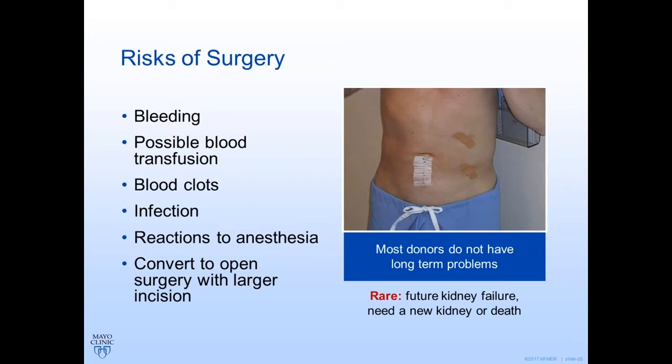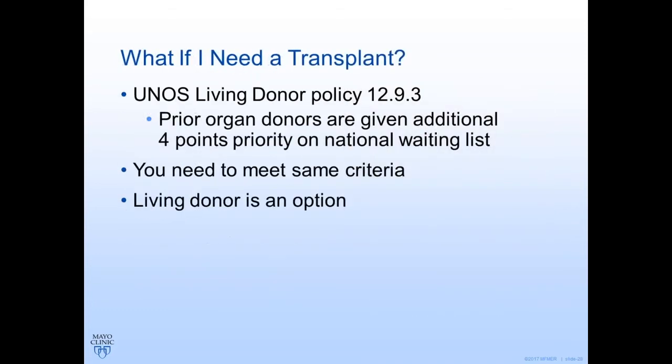In the rare case that a donor would have kidney failure and need a transplant themselves, there is a policy that UNOS has that says that if they meet criteria to get a transplant, they would get extra points that would either put them at the top of the list for their blood group or close to the top of the list for their blood group. And of course, they always have the option of having a living donor come forward as well.